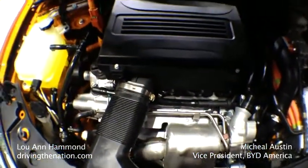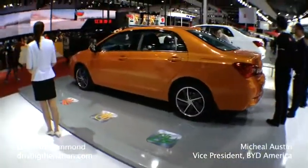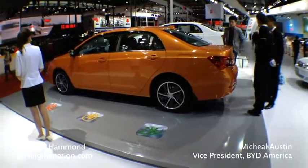If you went over to the United States, there are some very high-end Mercedes that are equivalent to 440 Newton meters of torque. But only the very highest end. And this is not meant to be a high-end vehicle. It's a mass market vehicle. What kind of money are you talking about?